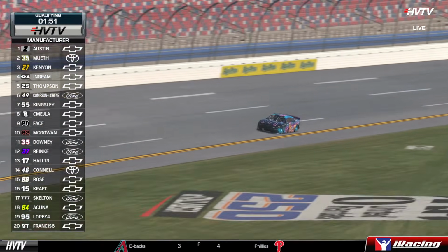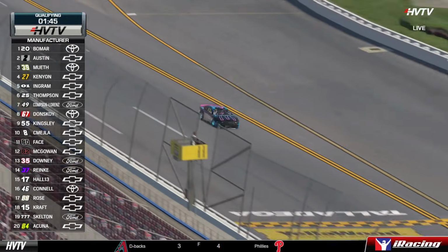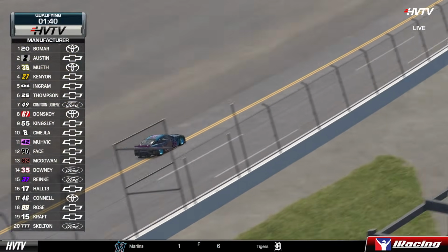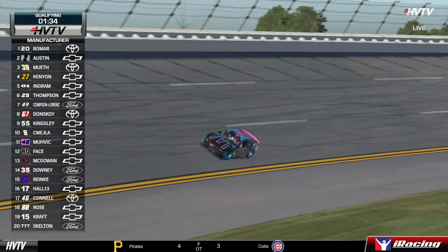Braden under 3 and 4. He does not cut the apron. Omar top of the boards, 52.2. And Mavic across the line. E11, 52.29. Okay, well. Can't win them all, I guess.